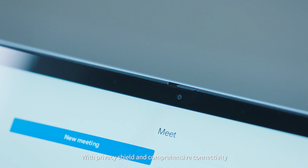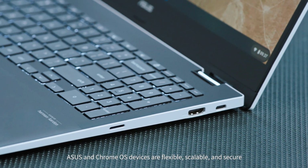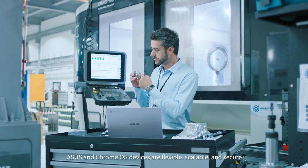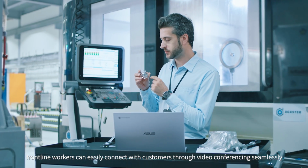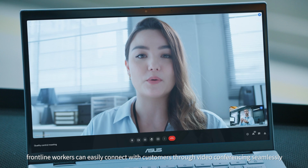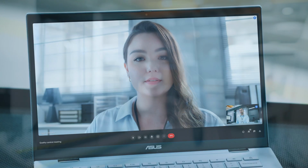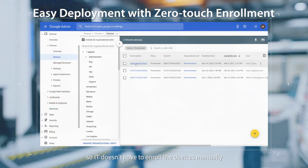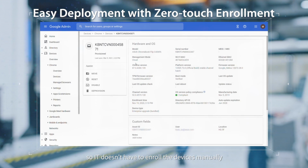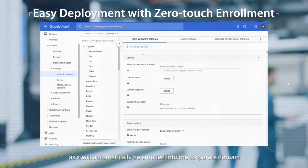With Privacy Shield and comprehensive connectivity, ASUS and Chrome OS devices are flexible, scalable, and secure. With Wi-Fi 6, frontline workers can easily connect with customers through video conferencing seamlessly and stay connected to information on the floor. Zero-touch enrollment simplifies the deployment process, so IT doesn't have to enroll the devices manually, as they will automatically be enrolled into the corporate domain.